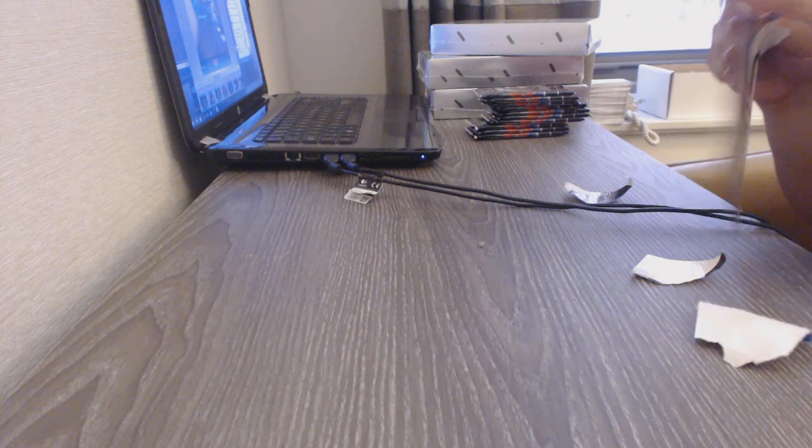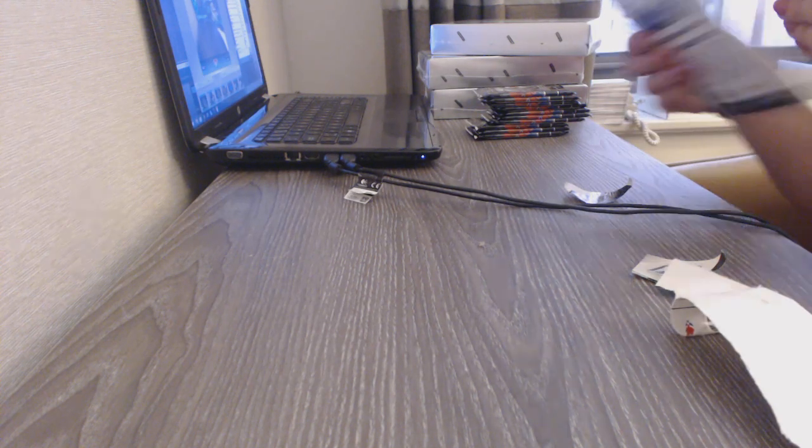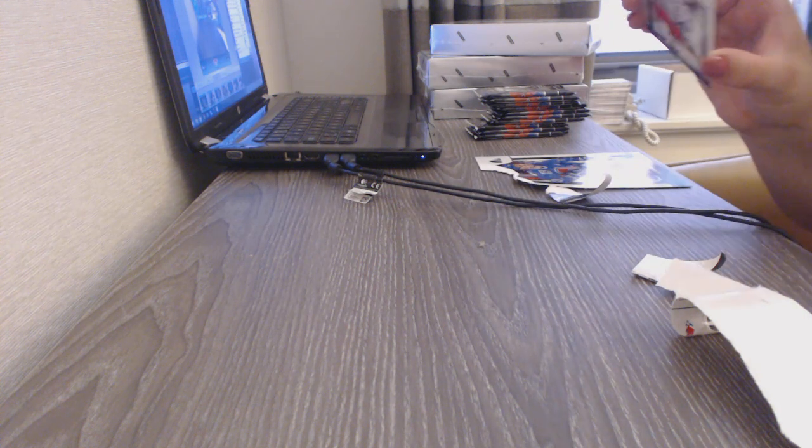I really don't enjoy this big card tearing idea. I'm sure it was a wonderful concept, but it's kind of lost on me.